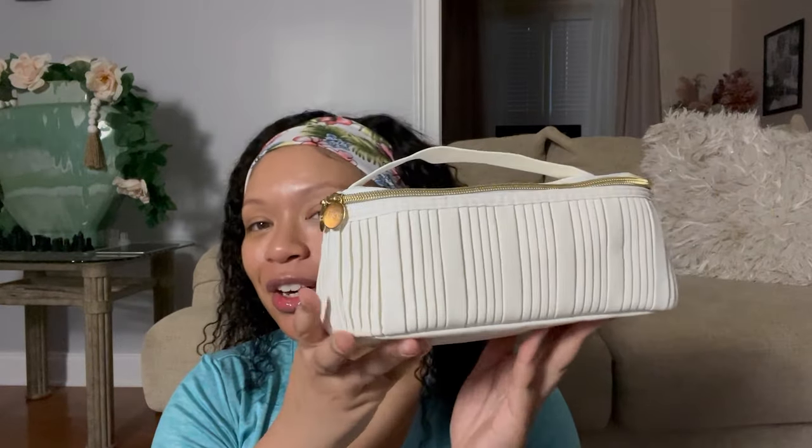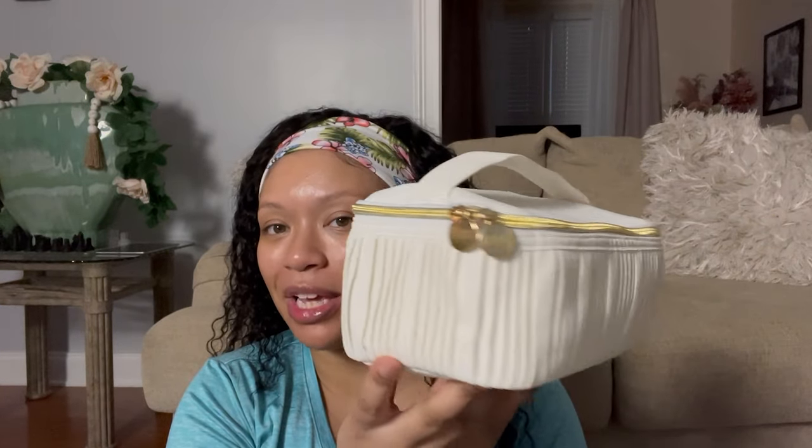All right, y'all. So your girl got another mystery bag, as you can see. I think I'm obsessed. I think I'm a little bit addicted to these mystery bags, and I'm okay with that. I went ahead and purchased this mystery bag from Ipsy. This one is supposed to come with 10 full-size items. So I think I paid like $40 or $50 for this one.